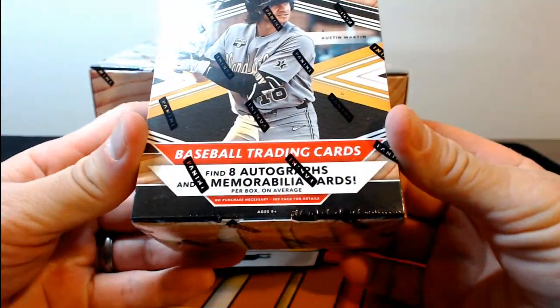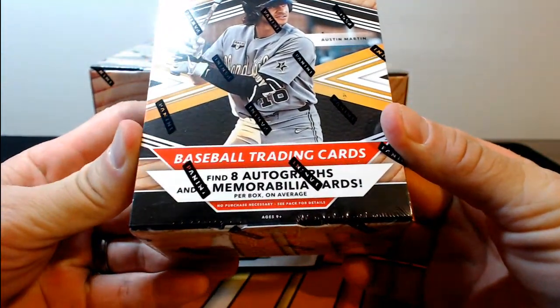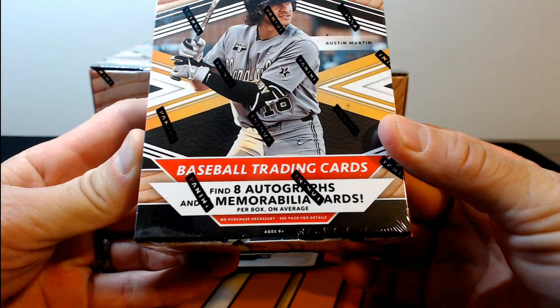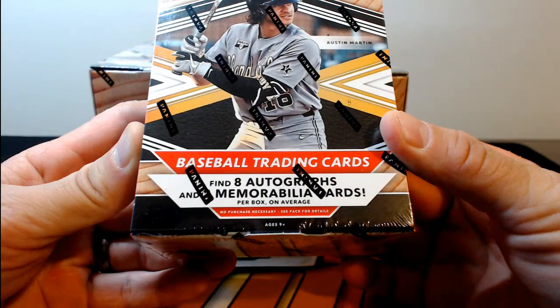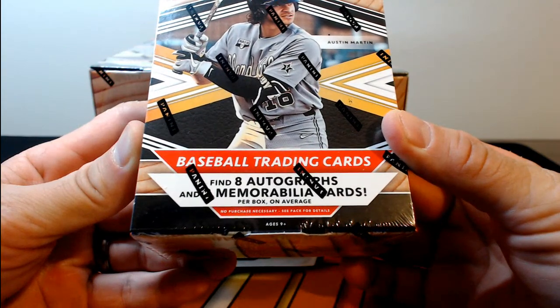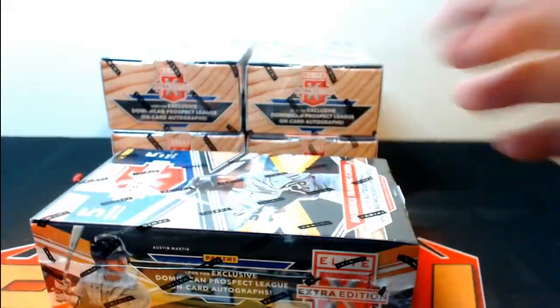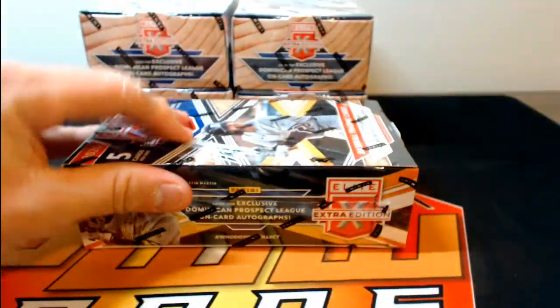Five boxes should be, let's see, eight autographs and memorabilia cards per box. Only five cards per pack, but eight autographs? Goodness. So eight autographs and memorabilia cards per box. Wow. So each pack has two autos in it at least. Well, not at least, but some of them will have two in there. That's crazy. All right, cool. A lot of autos coming your way. I didn't know I had this many autos today.